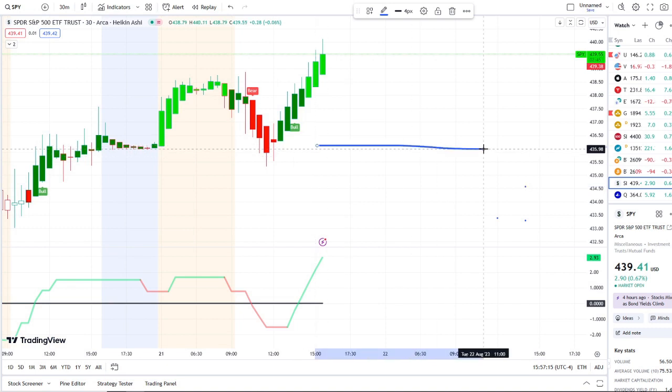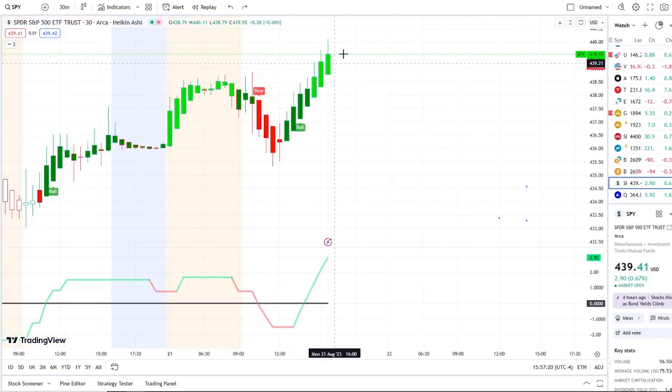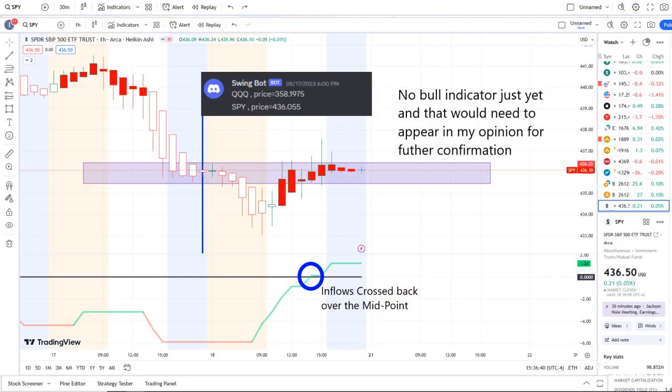And in the first half of the day, it acted like a strong resistance. And so far in the second half of the day, it's broken back above it. And it found support not that far off of where the swing bot notified. Once again, as you see it popping up there on the screen.